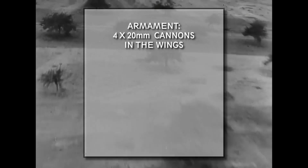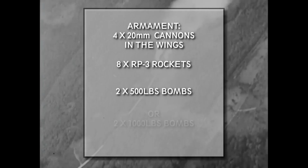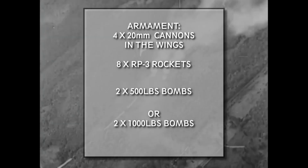The main armament consisted of 4 20mm Hispano cannons mounted in the wings. The secondary armament could be 8 RP-3 rockets, or 2 500-pound, or optionally 2 1,000-pound bombs.